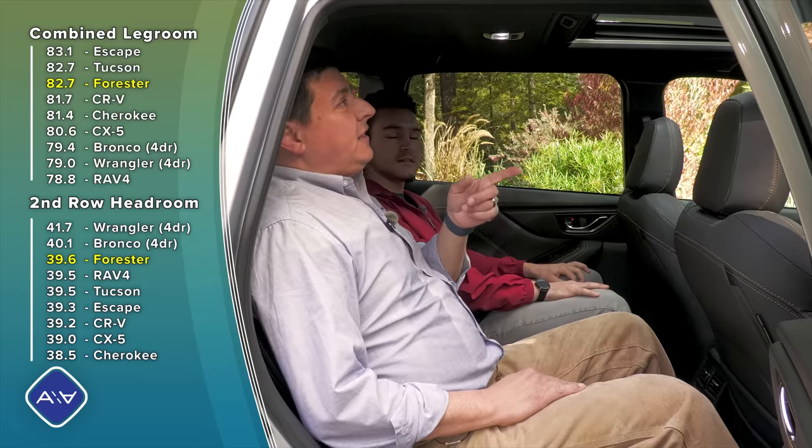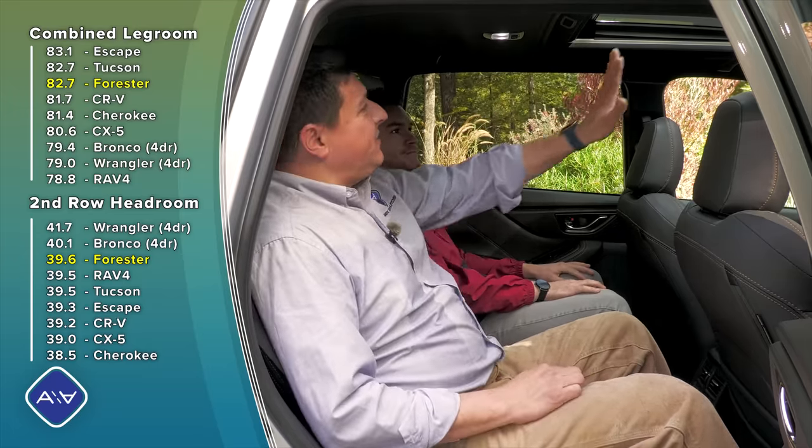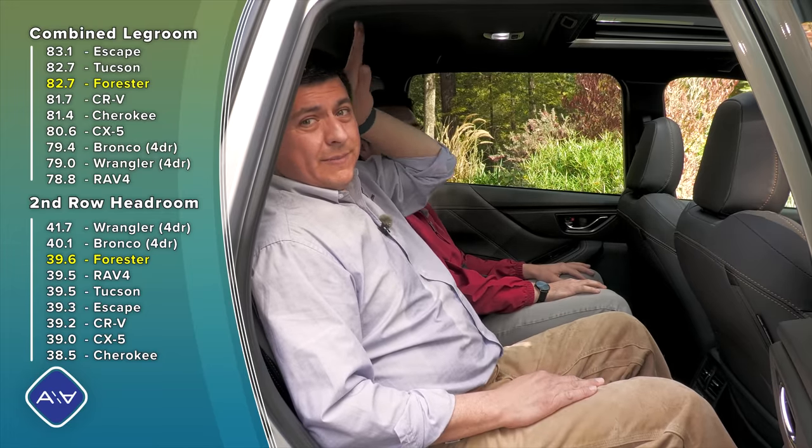Yeah, the sunroof that you're going to see in a little bit is a little on the small side for a panoramic moonroof. It's definitely about 20% larger than the average moonroof, but it ends right about here in the cabin, and most panoramic designs end sort of right about here.